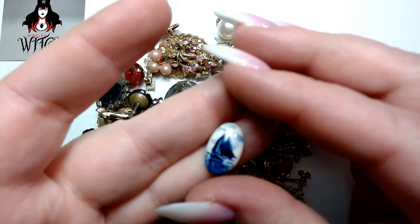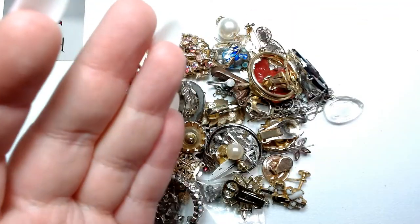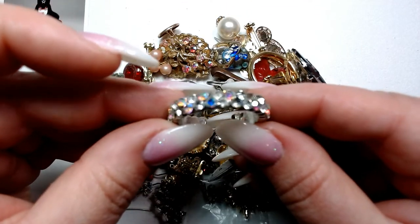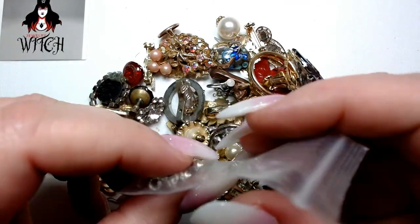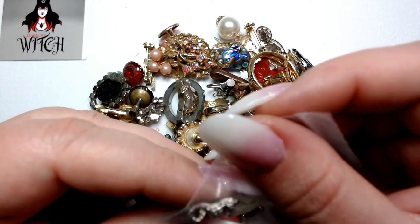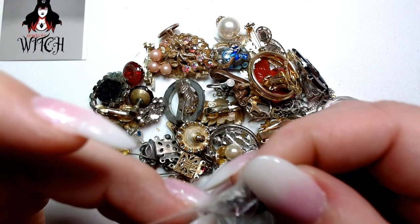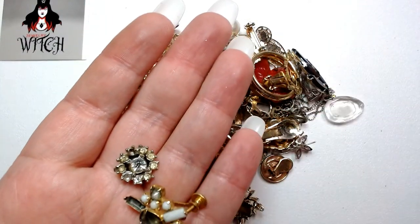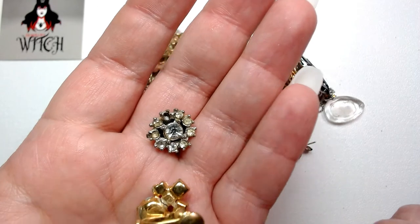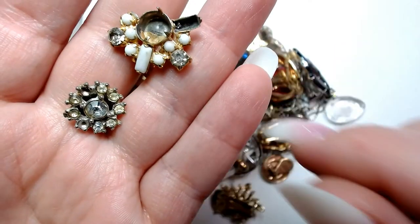Wow, that's a really nice piece of porcelain, I believe. That's beautiful. It's just the sailboat scene. Some rhinestones. This will go in a rhinestone lot. Not much I can do with broken hoops like that. These are just seahorses. Those are really cute. I think they're probably pewter. Here's just some broken rhinestone pieces. This right here is way too bright to be real gold, in my opinion, from my experience.